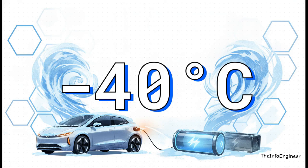Look at this number, negative 40 degrees Celsius. I'm hitting you with this right away because, well, if you live in a cold climate, you know exactly what winter does to your electronics and your electric vehicle. Standard LFP, or lithium iron phosphate batteries, seriously struggle in sub-zero temperatures. You can easily lose 30% or more of your usable range if those batteries aren't preconditioned. But sodium ion? It is an absolute game changer for cold climates.